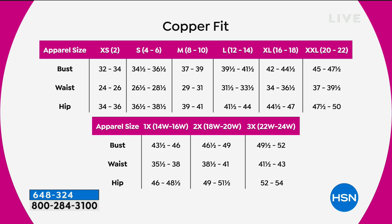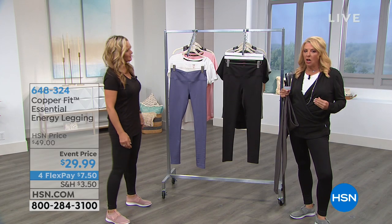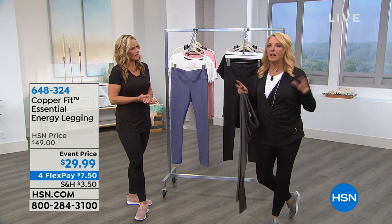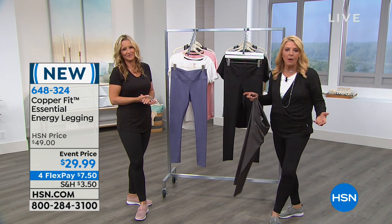Go for it. I just want to show you extra small through 3X. So we got all the sizes. I did find them very true to size for me. I normally wear a medium here. I'm in the mediums. It's fine. Now, when we talk about compression, there is compression, but they're not tight and uncomfortable. They seriously are leggings that you can hang around in all day long. And don't think of them as just leggings for exercise or recovery. I'm just wearing them around the house.